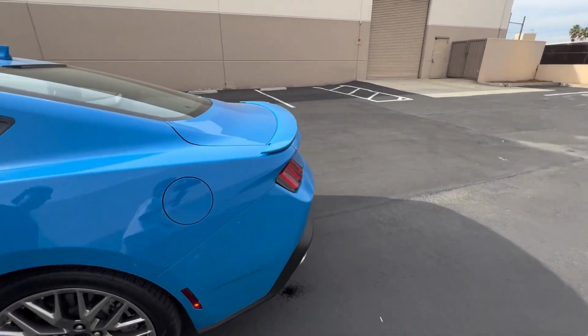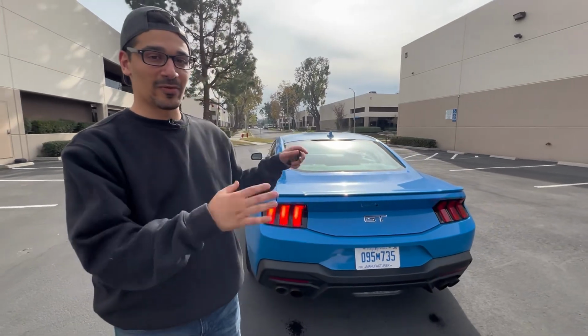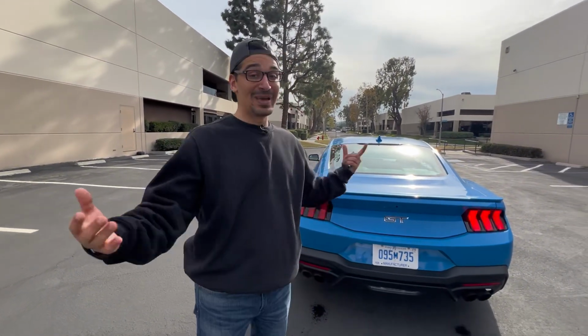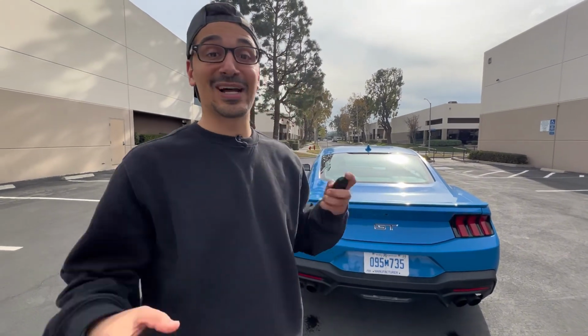That is awesome. But with the performance exhaust system, which you can get regardless of the performance package, you get 4 different exhaust modes: quiet, normal, sport, and track. And the biggest benefit of the automatic transmission is that exhaust system. So with it, let's hop inside and talk about the interior.